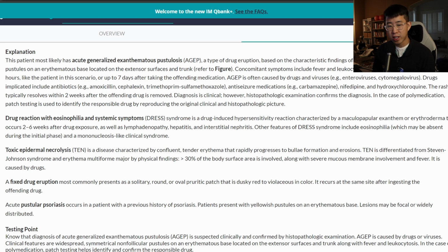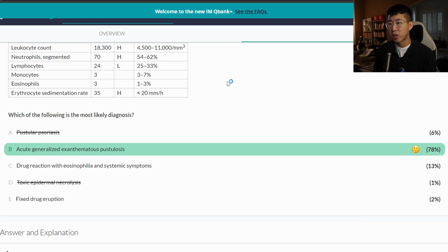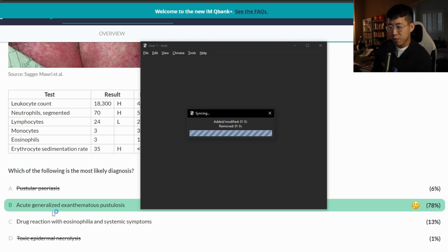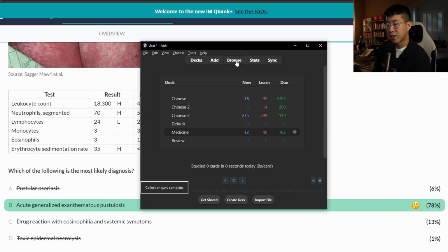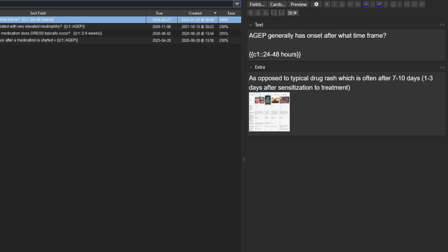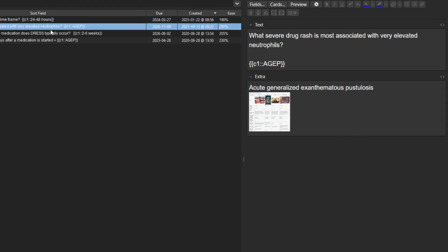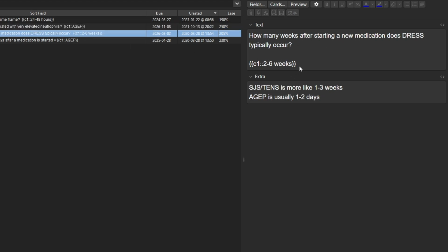And then if we want to take a look at Anki, we can see what notes we have on this. But very good learning question for me here, because it really did test that knowledge of the differences between AGEP and DRESS and some of these other entities. Okay, so AGEP generally has onset after 24 to 48 hours, as opposed to a typical drug rash, which is often after 7 to 10 days. It's also associated with very elevated neutrophils, whereas DRESS typically occurs after 2 to 6 weeks.